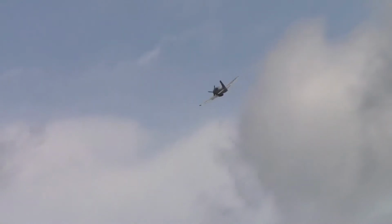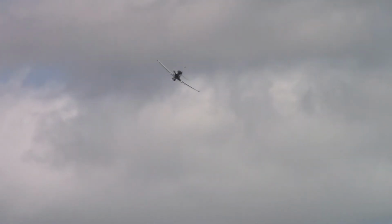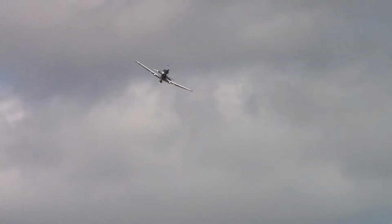If you have a chance to see the Collings Foundation's website, collingsfoundation.org, Wings of Freedom tour, you can find out a lot more information about not only the Skyraider, but all of their aircraft, including the Me 262 that they operate. That, of course, is Rob Collings flying this morning, doing a great job up there.